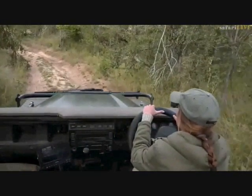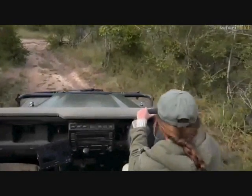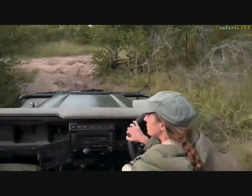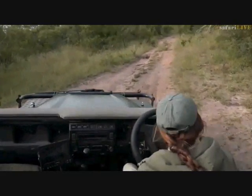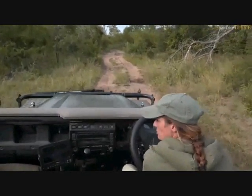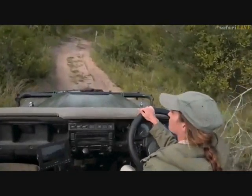Sure. There's been some serious plant growth this year. Having to duck and dive. Now, which way am I going to go? I might go and check out the drainage line where she used to hang out with Sindile. You never know. We might just get lucky.